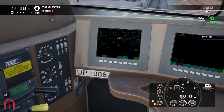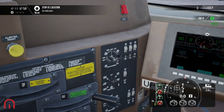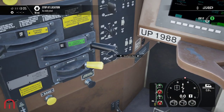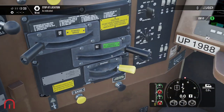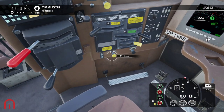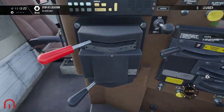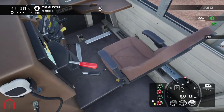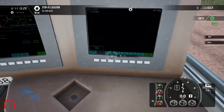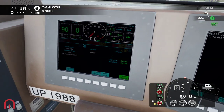Right, let's try and have a look. It's probably because I've not touched any of this. So engine run, generator, fuel pump on, bright. Yep, that's all on. The dynamic brake is off. There's the release. Where's the lead or dead? Usually it's here. So it's probably on the screen. Alright, so let's have a look. Bell off. Locomotive brake. Nope, not that one. So this one.